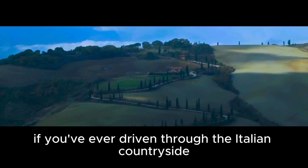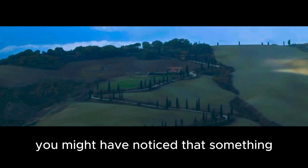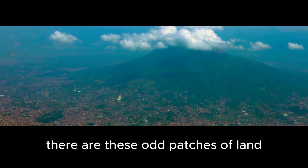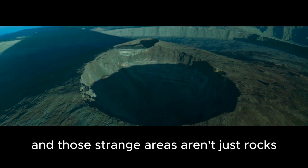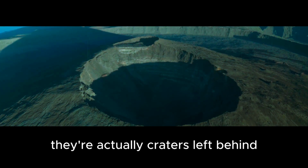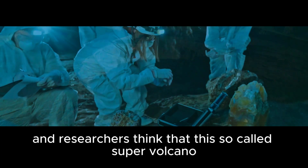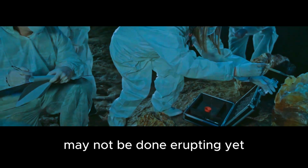If you've ever driven through the Italian countryside or seen pictures of it, you might have noticed that something just doesn't quite add up. There are these odd patches of land in the middle of what looks otherwise like solid rock. And those strange areas aren't just rocks, they're actually craters left behind by one of the largest volcanic eruptions in history. And researchers think that this so-called supervolcano may not be done erupting yet.